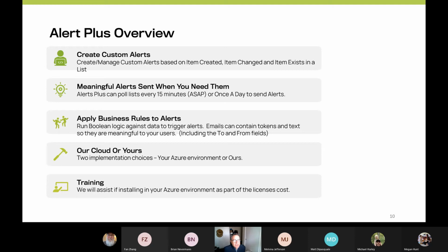So let's take a look at Alerts Plus as an overview. So what is it trying to do? Essentially, we're creating custom alerts, and these are emails. Alerts Plus allows you to create, rather than the user selecting what they want to be alerted on, you as an administrator can create alerts on lists and items that notify business users when an item has been created, when an item has changed, and even more importantly, if an item simply exists in a list.